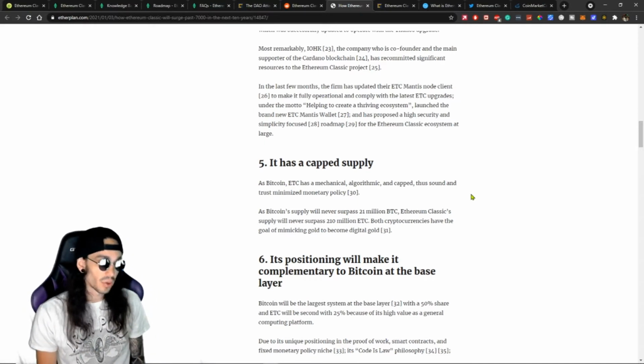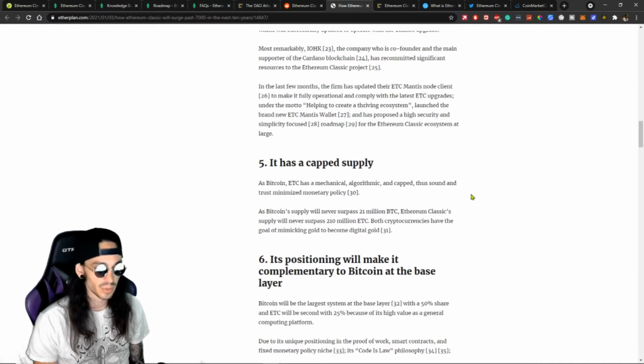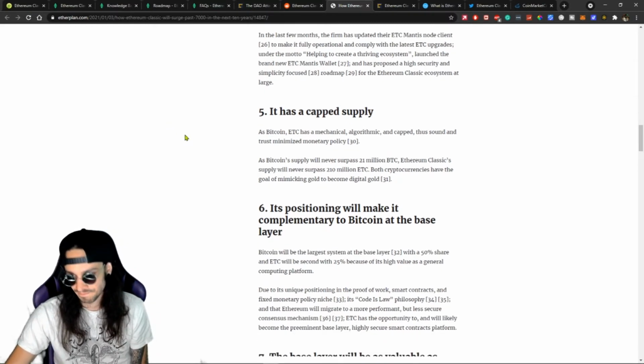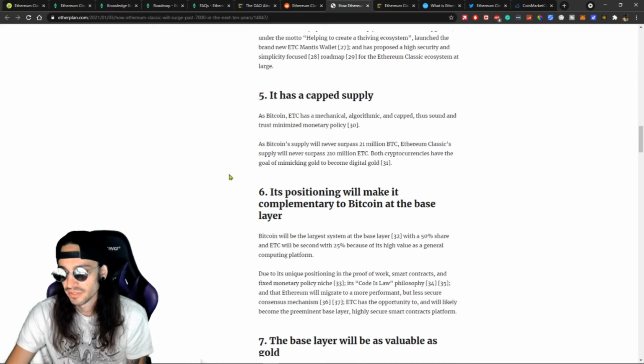But I definitely see this going. I honestly see it going past 7,000, because I see Bitcoin hitting some numbers that we have never seen before in the history of investing. But that's just my guess. This is not financial advice.